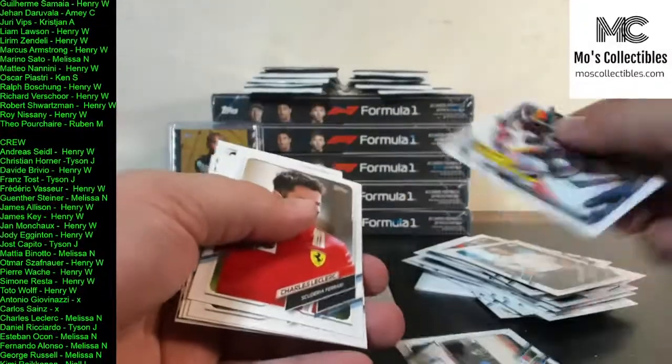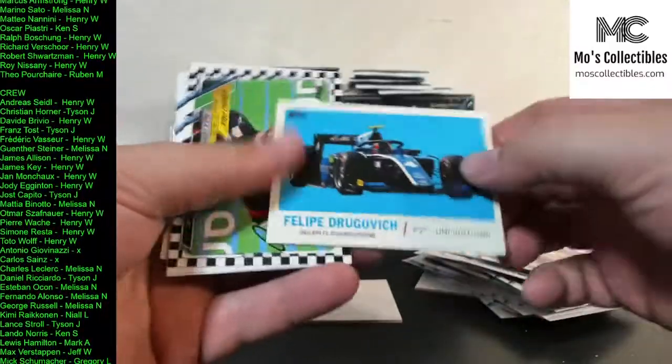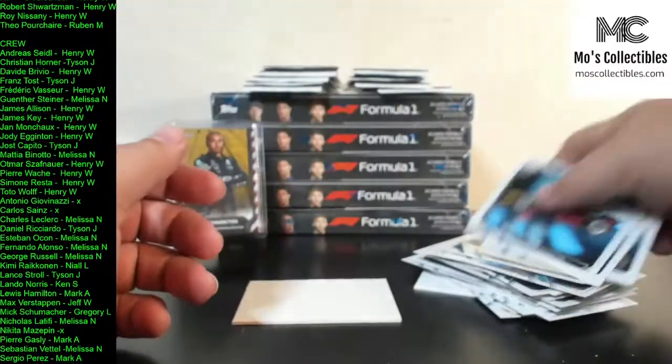Gimme checkers. Felipe, 61. Verstappen, checkered. And that was the first half of box 1.